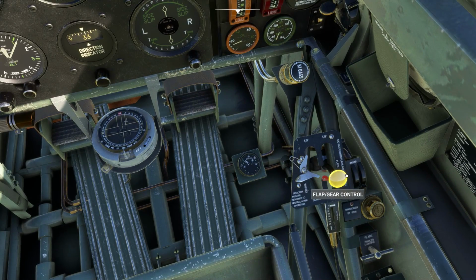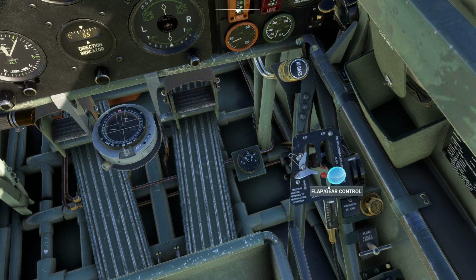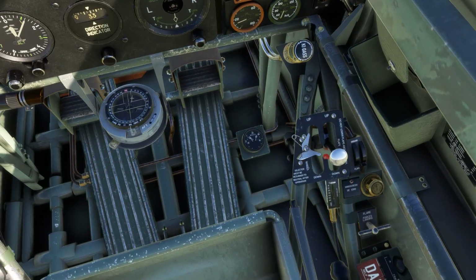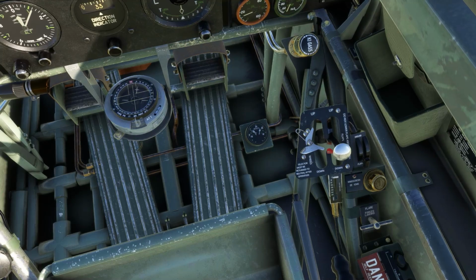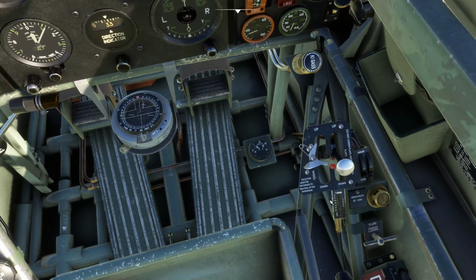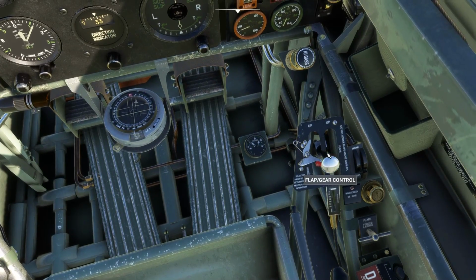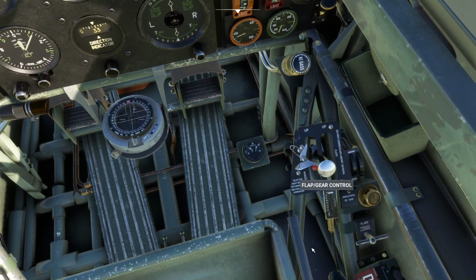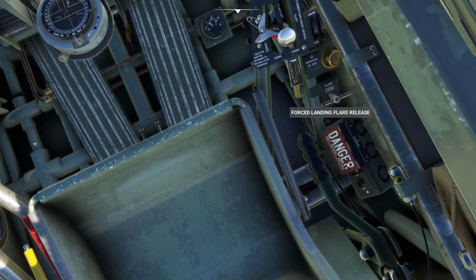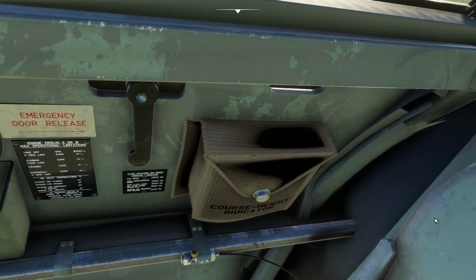Here is our flap and gear, so pulling it across you'll do your flaps and then you click up to bring them up or down to bring them down. So you hold it in position to set it where you want, or you can use what I have on mine, it does the next setting as I push down or up, and there's eight different gradients in each direction. Coming across, and this is your landing gear, up or down. So a universal lever there for both of those. Under here we've got forced landing flare release, windscreen de-ice, and then back here there's nothing else that's clickable. I don't think we've got anything here.